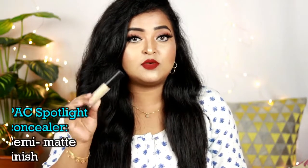So now coming to the finish of both of these concealers, the PAC Spotlight Concealer applies really smoothly under your eyes. It has a very nice creamy texture which applies really nicely, and when you initially apply it, it gives you more of a semi-dewy finish, but after some time it turns to a semi-matte finish. It just gives you that glow from within, which I really like.